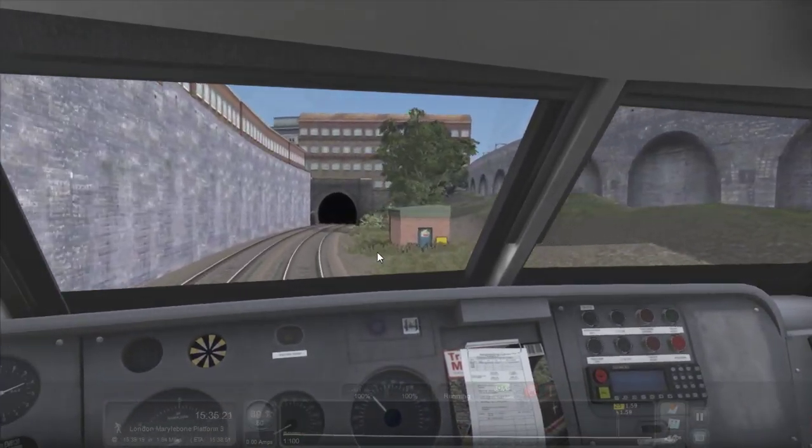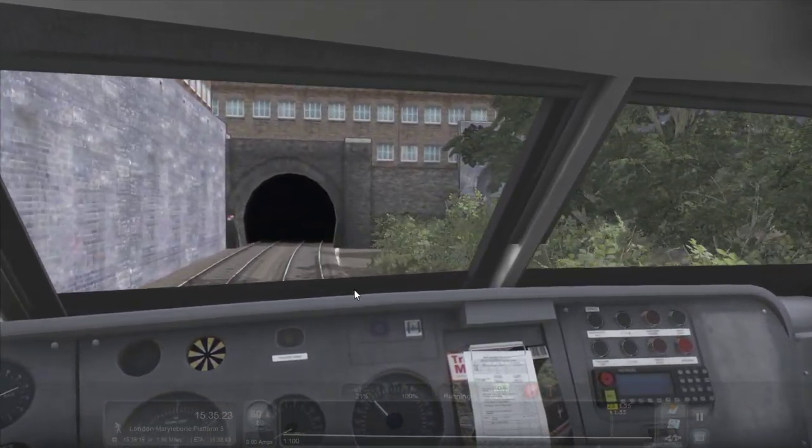Right, going through a tunnel now. I think we're shortly going to be arriving into London Marylebone, where this train will finish the journey and we'll finish the video.